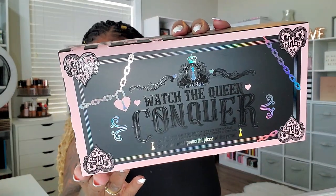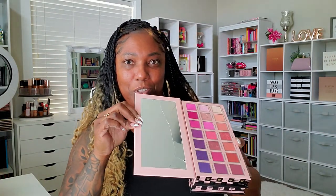Okay, and then I have one more of their larger palettes. This one is Watch the Queen Conquer. I don't know if you can see that. Oh, my mirror is cracked. I don't know if you can see that, but yeah, the mirror is cracked. It's not shattered, it's just cracked.